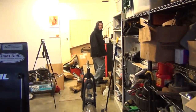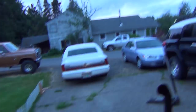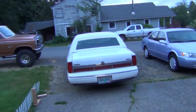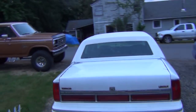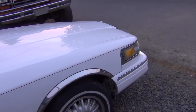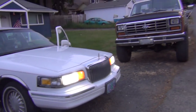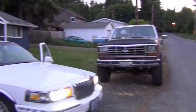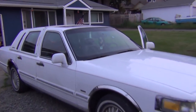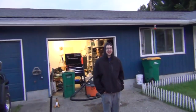Hey, now that it's getting darker out, put that away. Let's check out the lights again. And oh yeah, that's right. It's getting darker out. This is gonna be the pimp mobile, pimping it out. Cool. Well, I think that's enough of that. Send it. Send it.